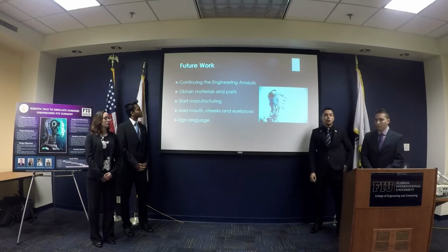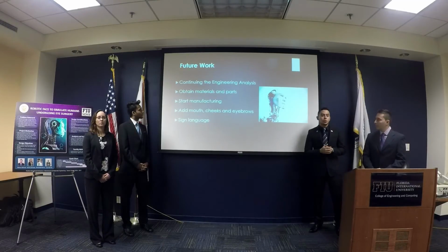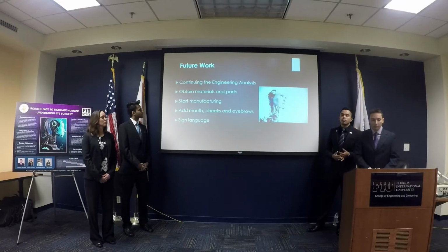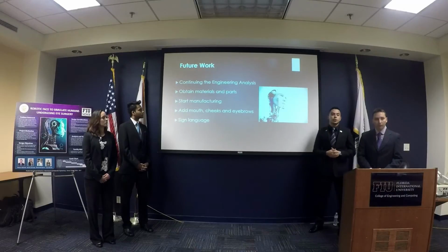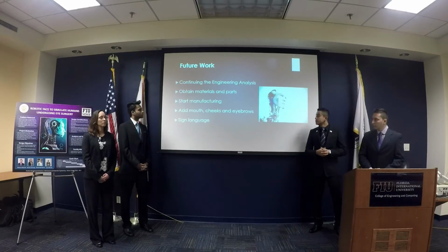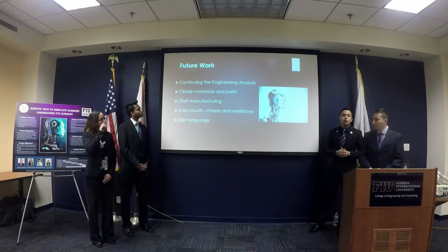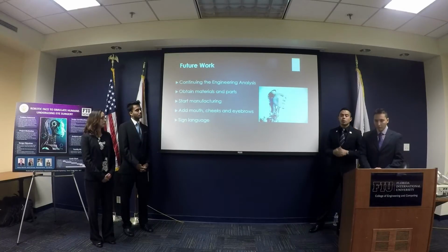For future work, we're going to continue our engineering analysis. Since we just started it, we need to accomplish acceleration and moving of the eyeballs. Next, we're going to start obtaining materials and parts so we can start our manufacturing process. Later on, we're looking into adding mouth, cheeks, and eyebrows to the prototype so we can implement the sign language into our prototype.